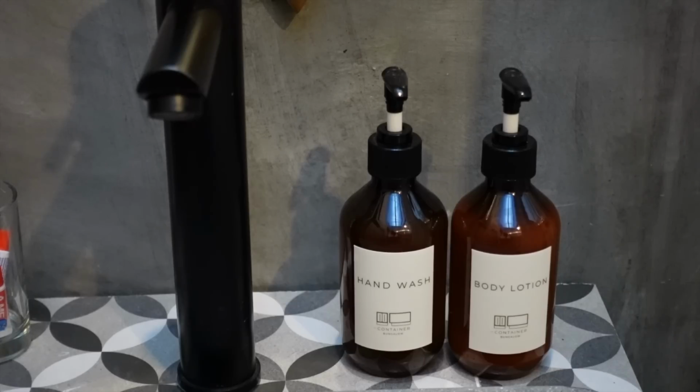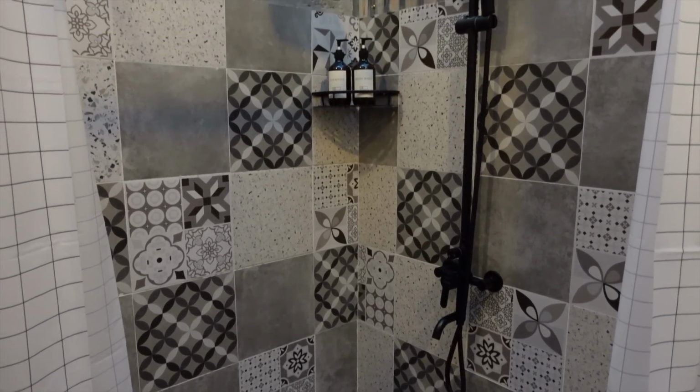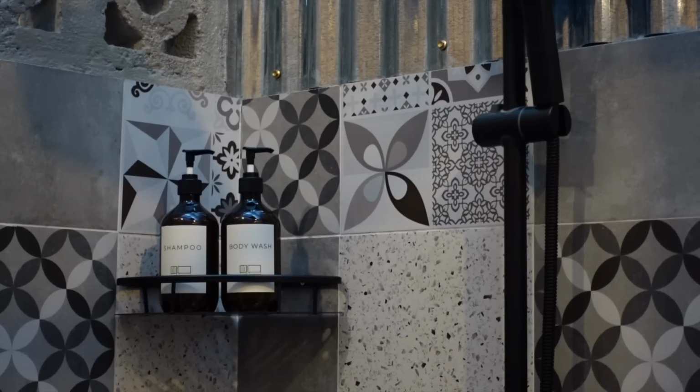They provide hand wash, body lotion, and dental kits. I personally love the tiles dito sa shower area. Ang ganda. And of course, it comes with hot and cold shower. They also provide shampoo and body wash.